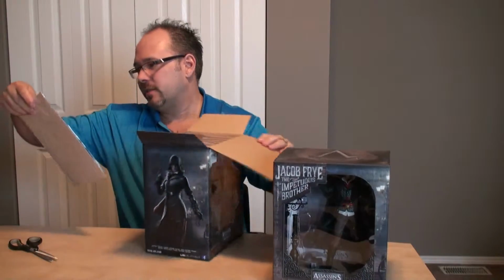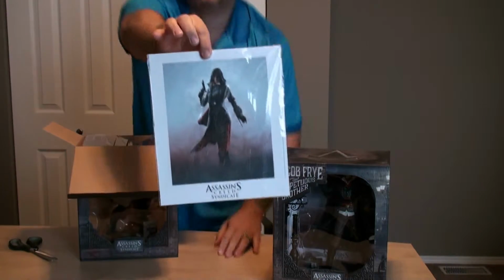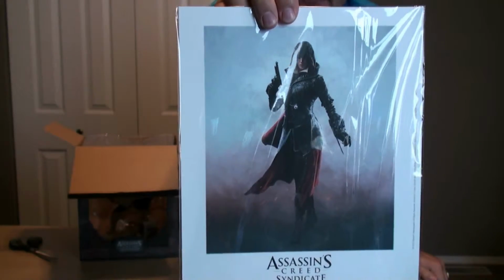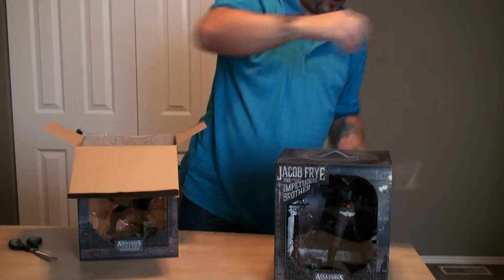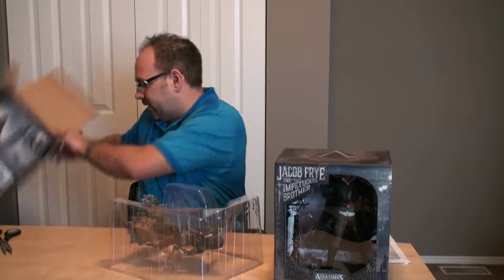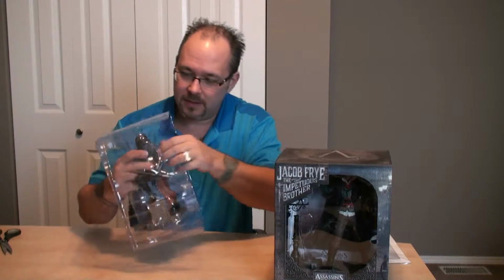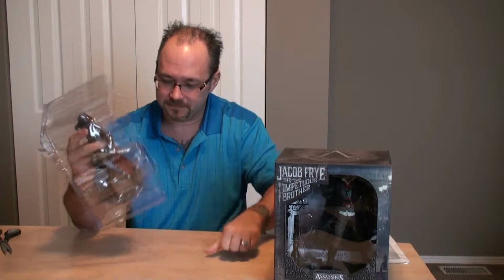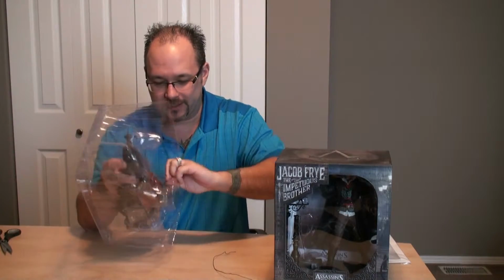Well, this is interesting. I've been collecting these for a while, but this is the first time they've ever come with actual artwork. I'll just show that a little closer here. It's a picture of Evie from the game. And she's in with the typical hog ties here in the back. Anybody who collects toys is intimately familiar with these annoying little wraps.